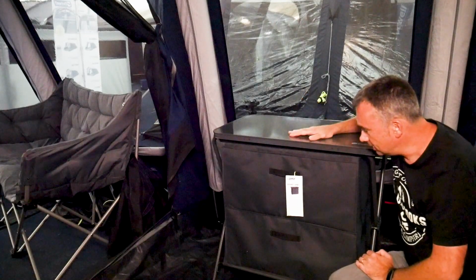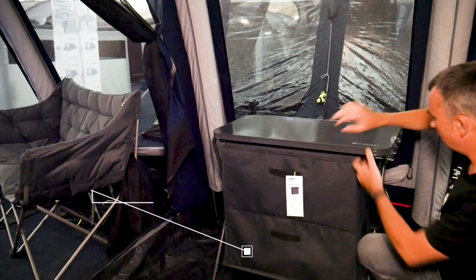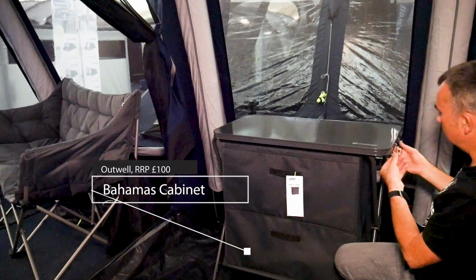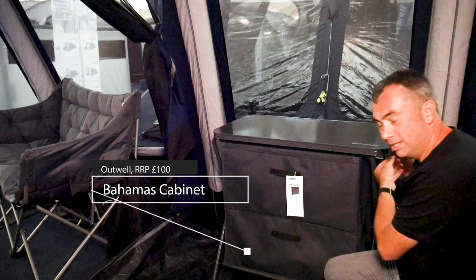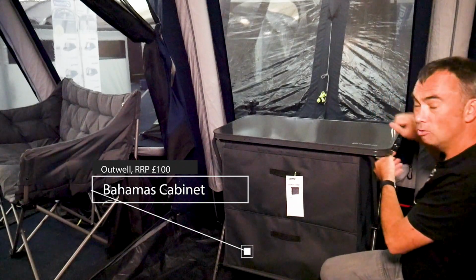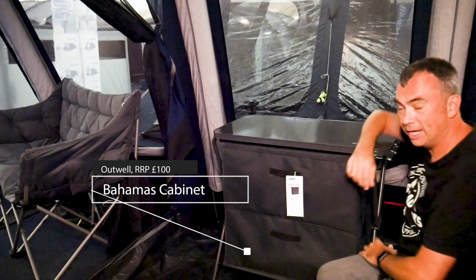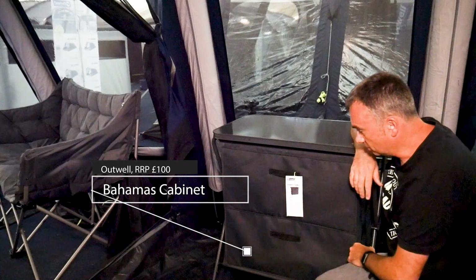Now, this is the Bahamas cabinet. It folds up quite nicely with these foldable legs. It's got little extra utility hooks on the side here, although if you've got young kids, you might want to take them off. They do have little rubber ends to protect them. Handy for storing little things on.